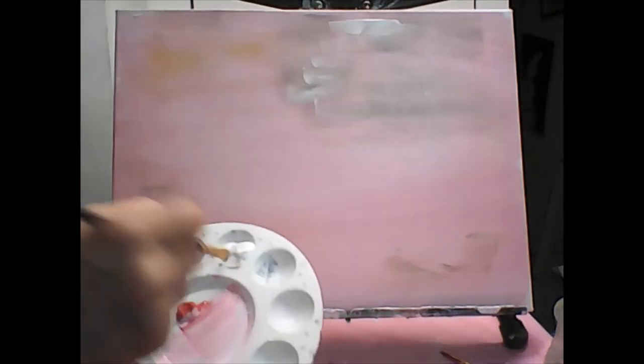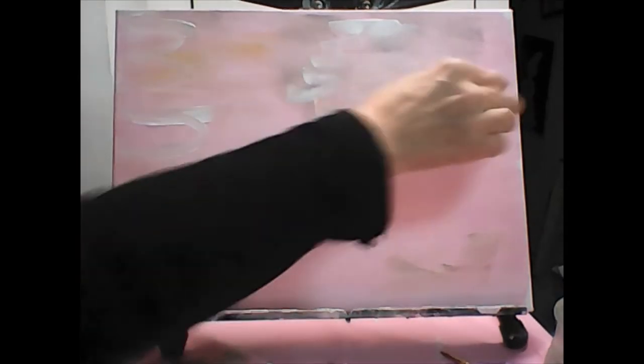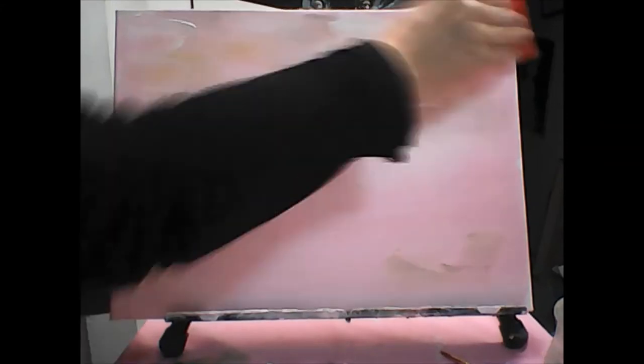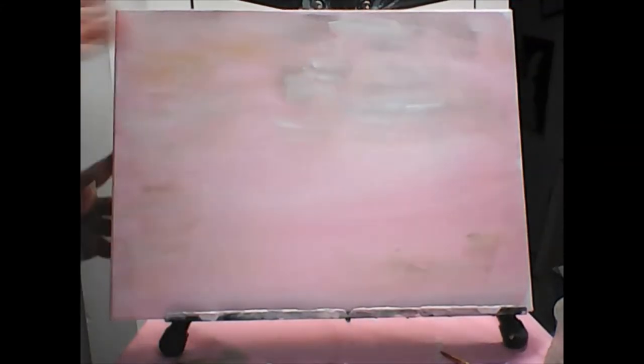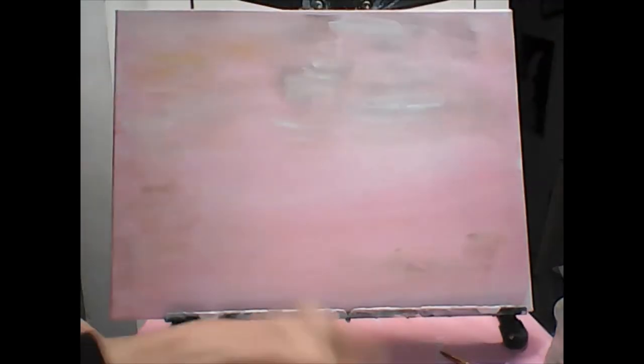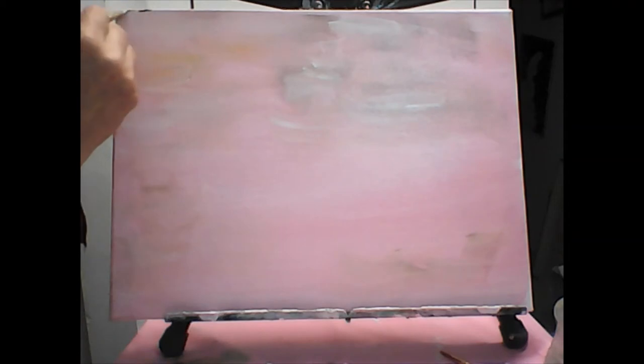You could throw some white on there, different spots. Not too much though. What I'm saying is not too much white because you're going to be having that sheep's wool. This doesn't look like much, does it? I know. I'm going to take a little bit of black and put it on the edges.